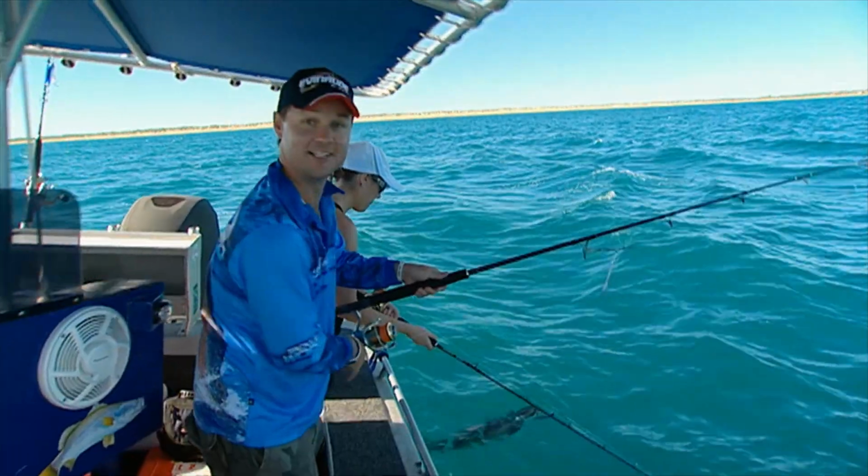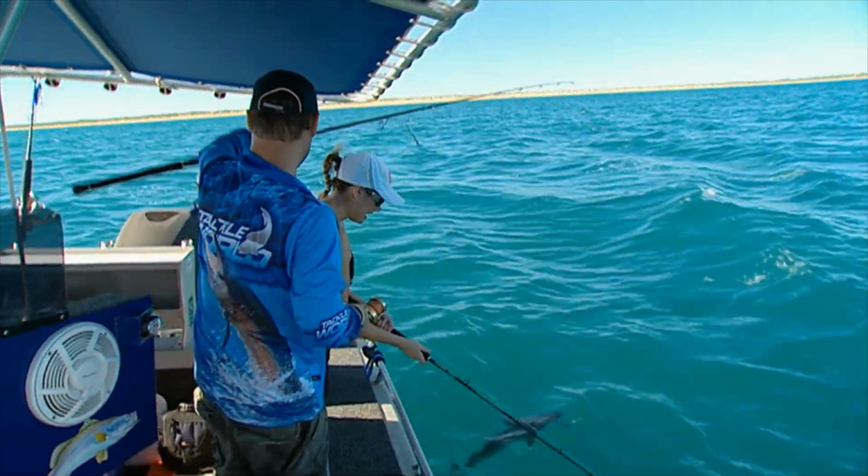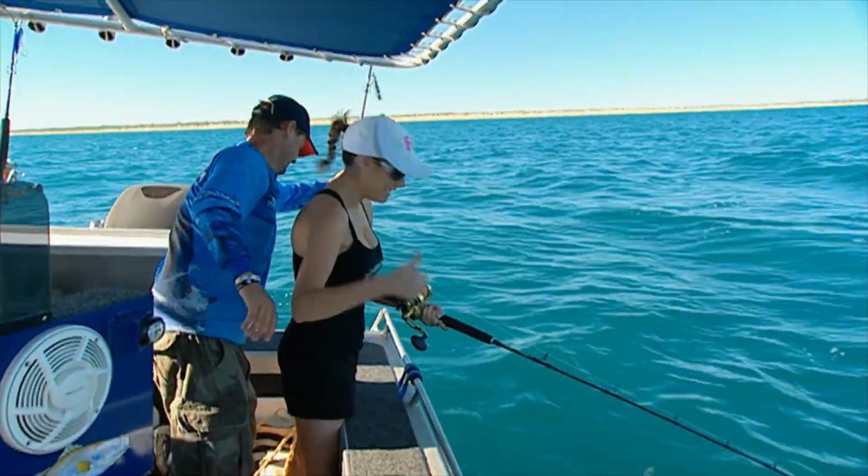It had a hit. I just wasn't good enough to hook it. Now, Christy, have you ever caught a cobia? My first cobia. Woo!